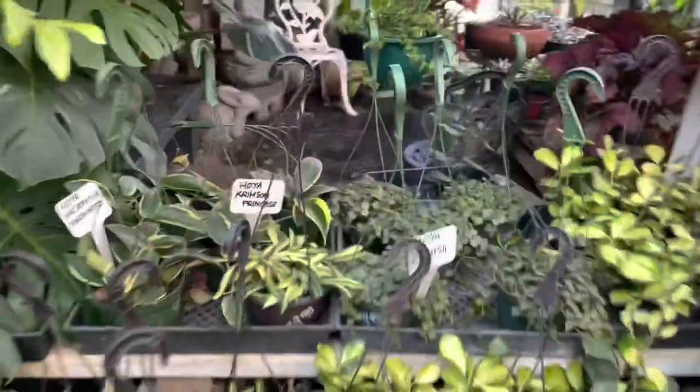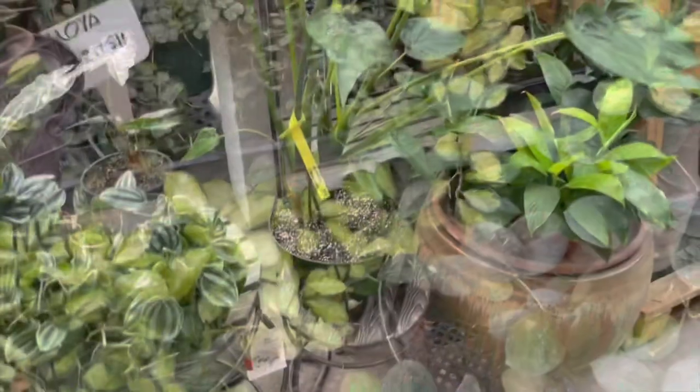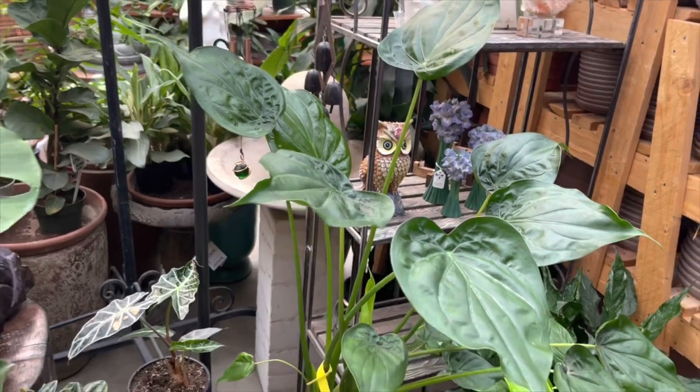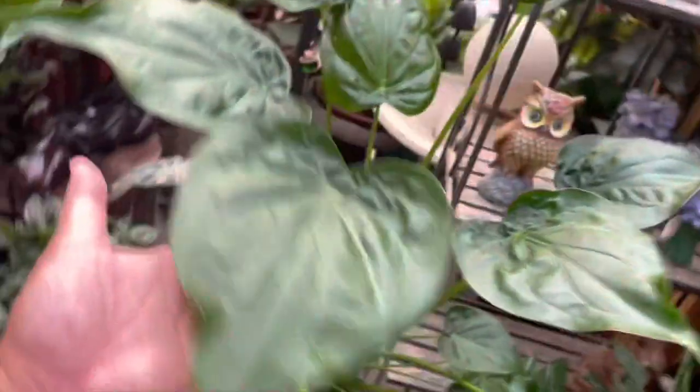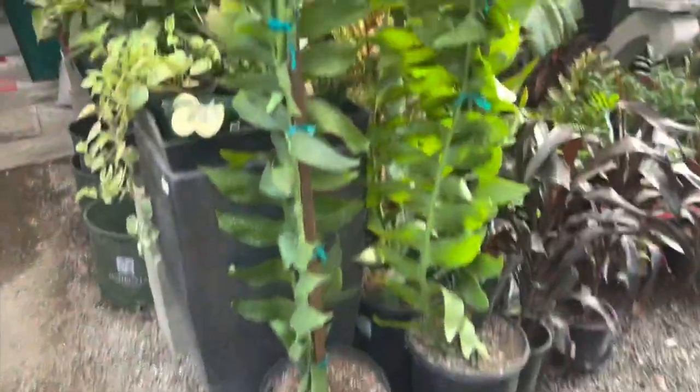Oh yeah. And this Anthurium polypodium is still here. Like all the other nurseries, Upland Nursery has a great selection of Hoyas. And where else can you get an Alocasia calcicola this size for $39? I can't tell you where I've seen one like this, because I haven't seen it. Ooh, I'm loving this. This is the Spathiphyllum Domino, but it's giving me White Princess vibes. The Philodendron White Princess, especially right there. Isn't that pretty?